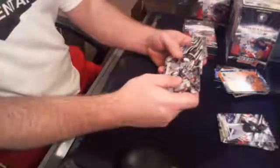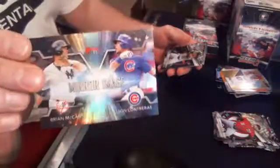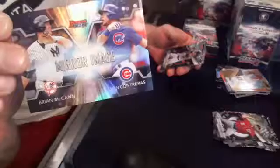Lucas Giolito, David Dahl, Zach Collins, Mickey Moniak. We have a Mike Trout refractor throwback, not numbered. Max Scherzer, Cabrera, Machado, Contreras. We have a mirror image of Brian McCann and Wilson Contreras. Altuve, Taillon, Fulmer, Darvish, Maeda, insert, and John Gray refractor. Let's see a big auto.